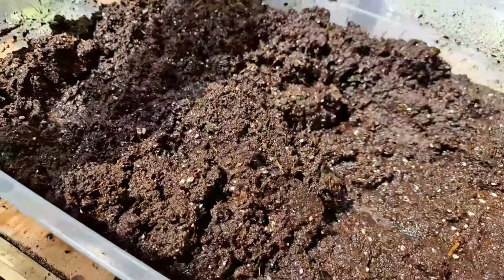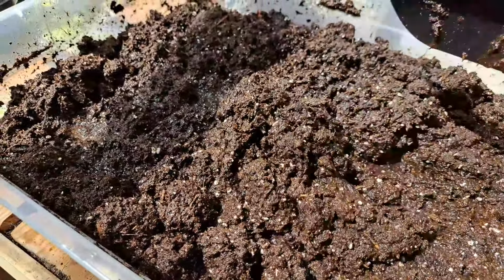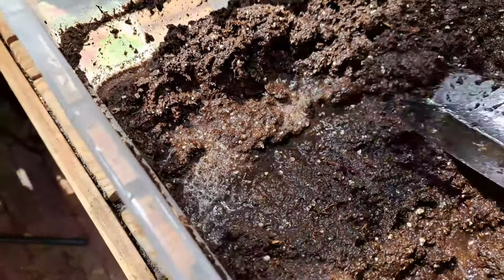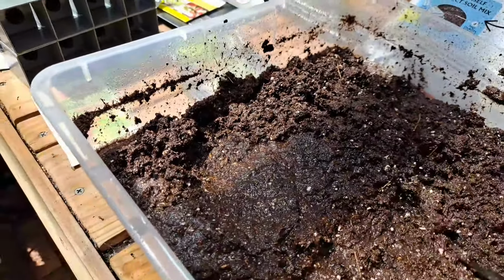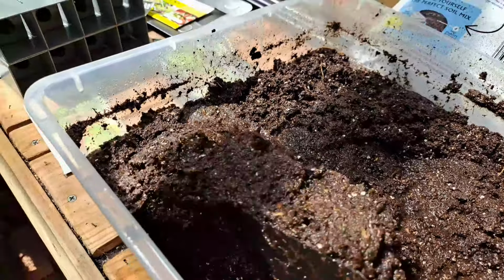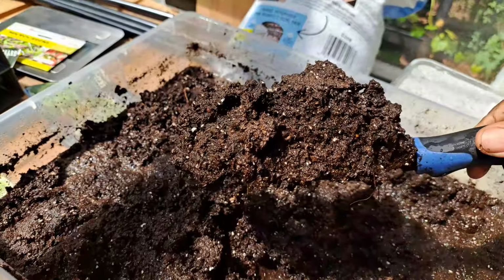So I'm finally at this jiggly kind of consistency, and this is the consistency that I like. So the water is kind of on the top of it, if you can see that. I don't even know if you can see that, but yeah, the water is kind of sitting on the top, and I think that that's a good consistency because I'm about to add vermiculite, which is going to soak up water as well. And so I feel like this is good.